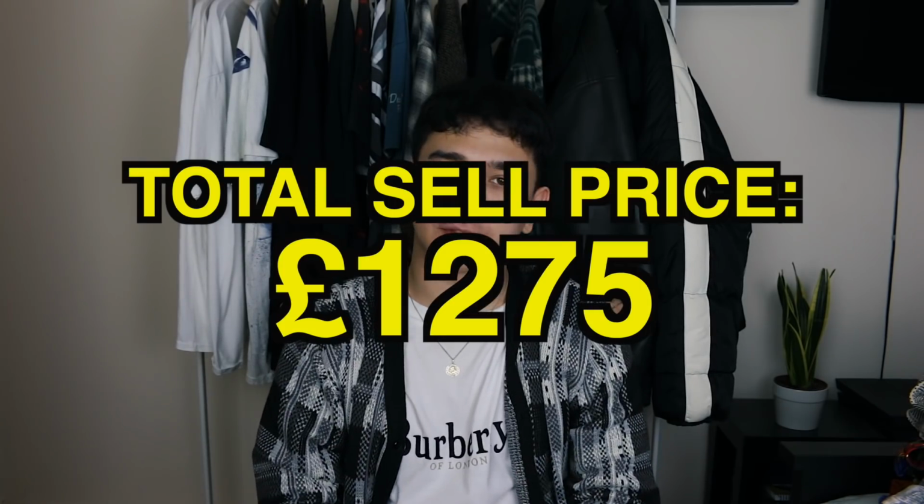Next. Oh, that's it. So I can tell you a rough estimate of what I paid for these thrift items. All in all, the combined cost of these items cost around £150, whereas the resale value of everything combined is around £800 to £1,000.